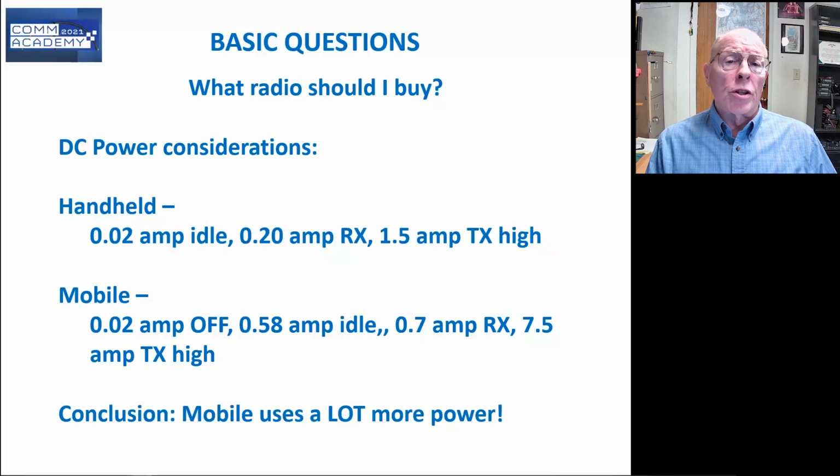So there you see, just by measurements, the mobile radio is going to use a lot more power. It's going to draw more power. You need more battery, more capability to provide the power with the mobile radio.